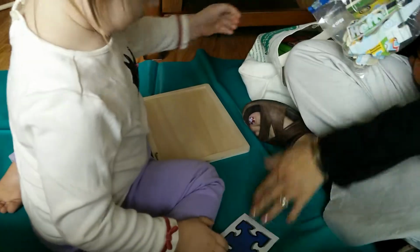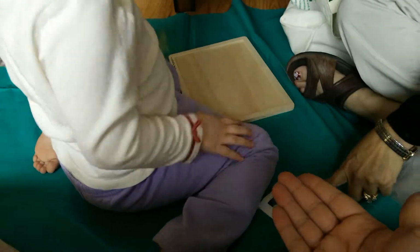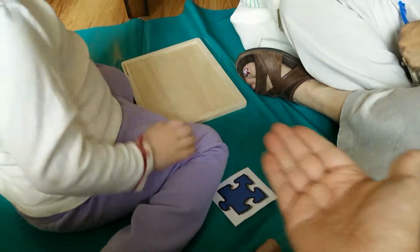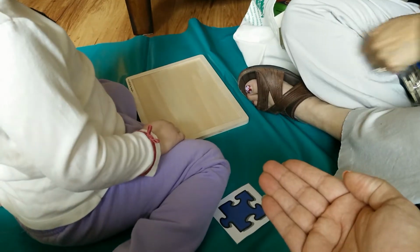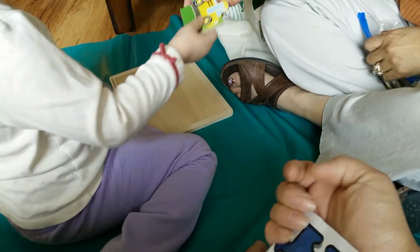Well, you gotta give this to Dad. Put your hand up. Let's see, baby. Kendall. I know you want it. You gotta give it to Daddy. You gotta give him the puzzle. Oh, there you go. This work.